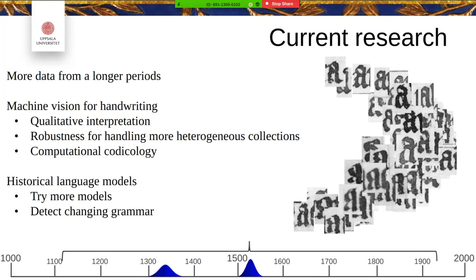And for the historical language models, I think it would be interesting to look more at historical grammar. That's something that we're trying to do. So the grammar changes for old Swedish, for example, between the old case system and the new, as I mentioned. So that can be something, and try more models. The illustration to the right is from one of my earliest projects that gave me money for my PhD, where we looked at the images of all the A's from a particular book from Sumra at the Uppsala University Library, how that looked.